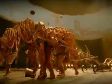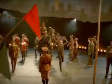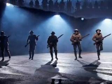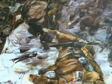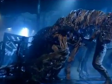Warhorse is the story of a young boy who follows his horse into the First World War. What happens is this young chap who is too young to join up, his horse gets requisitioned as they took all the horses to go and fight in the war. And this young lad obviously has formed an incredible bond with his horse and decides that he's going to go and find him. And that takes us into the First World War, where we are then taken on a journey and we actually see the disaster and the decimation of the First World War, but through the eyes of a horse.